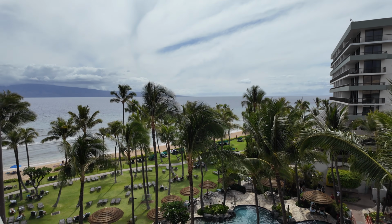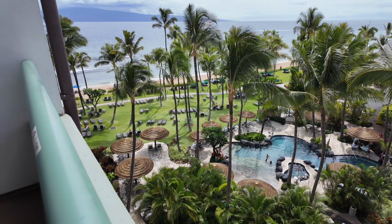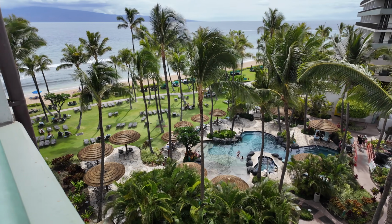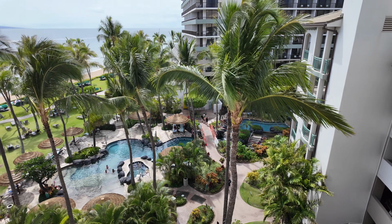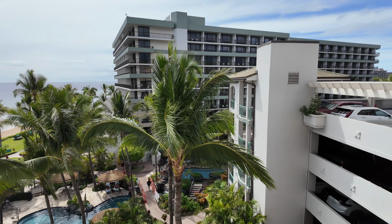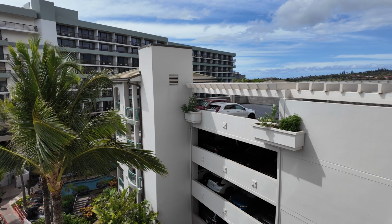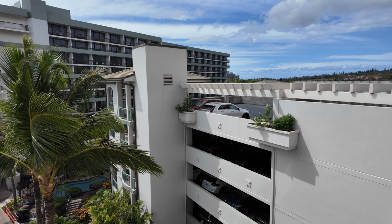Down below, you can actually see one of the pools here for this property. So this right here is the pool that's closest to the Lahaina Tower. Plenty of chairs out there. Doesn't really look all that busy. I'll tell you though, the pool over in the older section, Marriott's Maui Ocean Club, which you can see right there, was really busy this morning. Maybe it's not as busy right now. Yeah, we do also have a little bit of a view to the parking lot and parking garage. We'll take a closer look at that when we check out the balcony on the 1-bedroom side. So let's go take a look at that next.